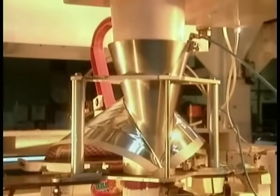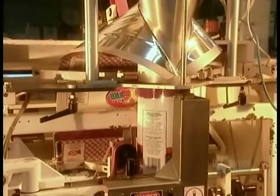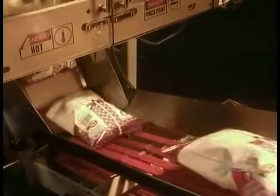The chips drop into bags that are then heat sealed. It's taken about 15 minutes to go from raw potato to potato chips. A lot longer than it takes to eat them.